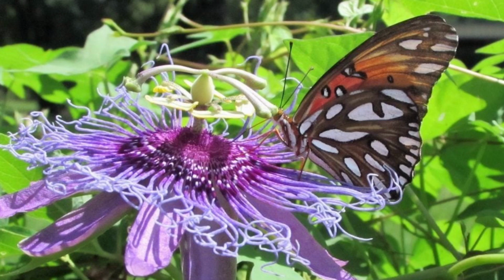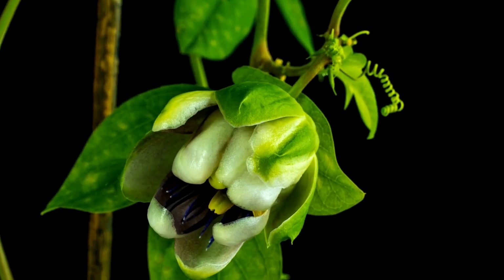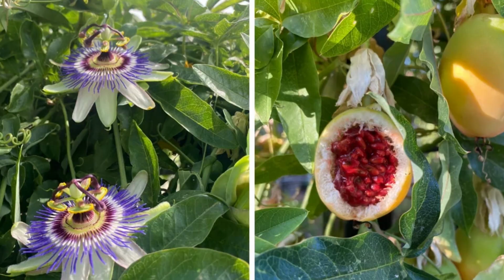The flowers attract a wide range of pollinators, including a variety of bees, butterflies, and hummingbirds. The passion flower vine is also the larval host plant for several butterflies, especially the Gulf fritillary. It plays a vital role in their life cycle. The flowers are followed by small yellow-orange fruits, which are edible and can be eaten fresh from the vine by you or songbirds and small mammals in your garden.